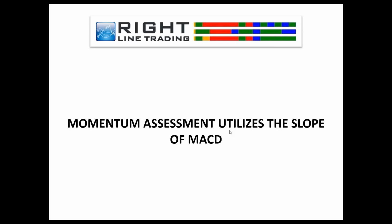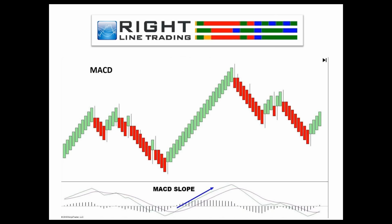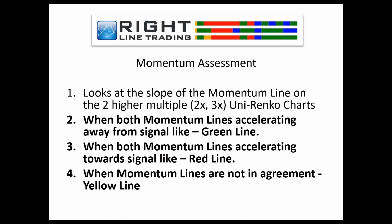Now, the second force that governs the future direction of price is momentum. And we use a MACD to assess momentum. And you can assess momentum a number of different ways. We used Heikin-Ashi momentum for a long time. And then we did an assessment of the MACD, and we found it to be more precise. Now, our MACD assessment is a little more complex than I'm going to tell you, but it's really not much more complex than this. It's pretty straightforward in a way.